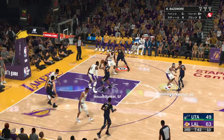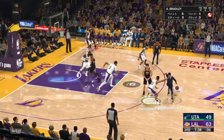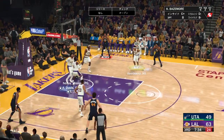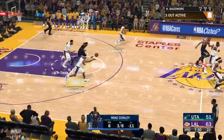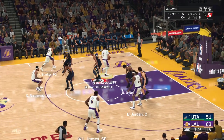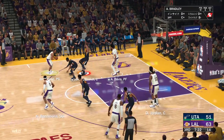To the paint. Here's O'Neal. Conley with it. Picked up by Davis. Conley gets the bucket. Conley's got 5 points in the quarter. And he's been a terrific point guard in this league for a long time. Mike Conley just knows how to play.